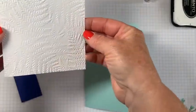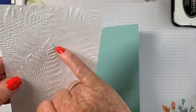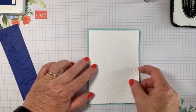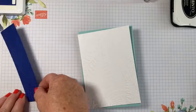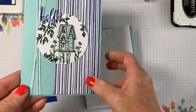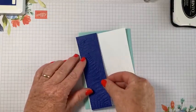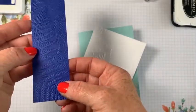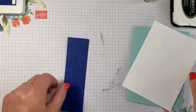I have already embossed my piece of white cardstock layer to go on the top. So some of it's embossed, some of it's less. Isn't that lovely? Really lovely. So that's going to go on there, half a centimetre smaller on both sides. And then that 4 centimetre strip of pool party cardstock on this one, I just swapped it out for a 4 centimetre piece of the Starry Sky, and I've embossed that in with the same embossing folder. It's really pretty. So those are going to go together.